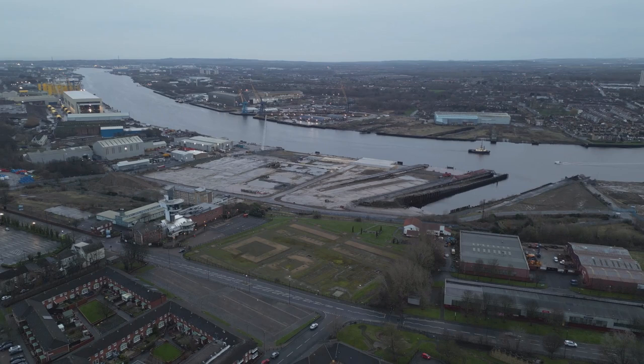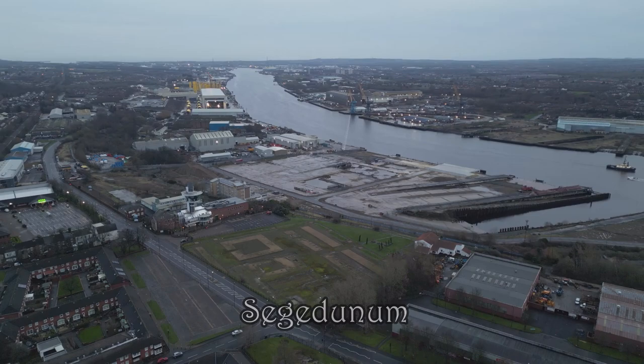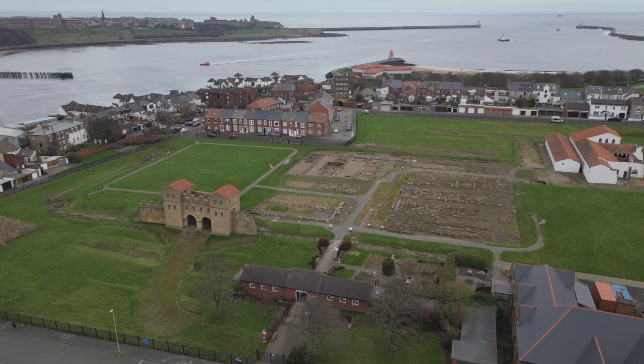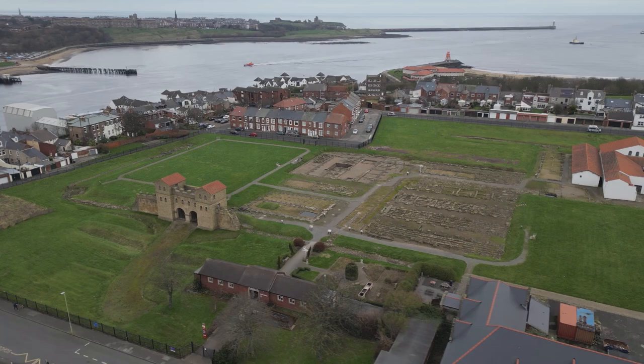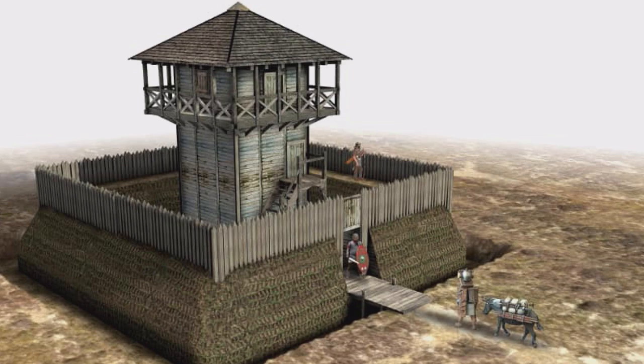Just a few miles inland from here is the Roman fort of Segedunum, which marked the eastern end of Hadrian's Wall. On the south side of the river mouth was the fort of Arbeir, today known as South Shields, and that guarded the mouth of the river from the south. It is more than likely the Romans would also have put a signal tower on this north side as well.